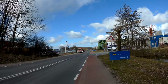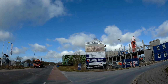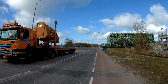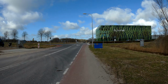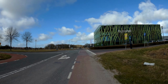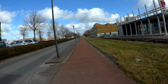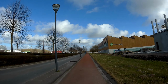Little bit of wind at the moment, headwind. Also another construction site here, that side. This is called the Professor Uilkensweg.